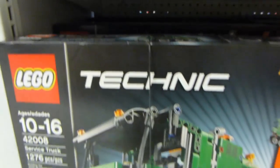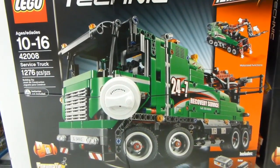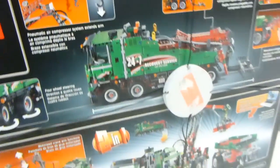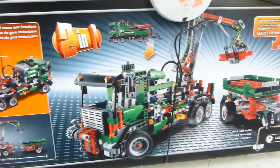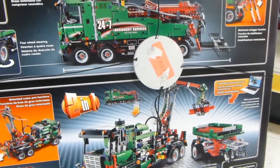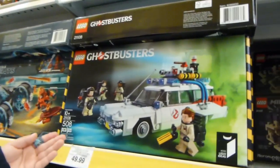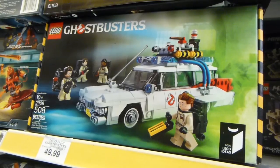And here's another remote control toy. It's a truck. It's a service truck. And it could be used by batteries too. And it's 2-in-1. That means you can build two cars. Hey, look! They got Ghostbusters! I'm gonna put it on my wish list.